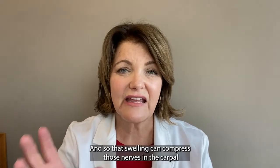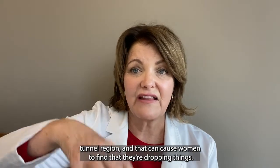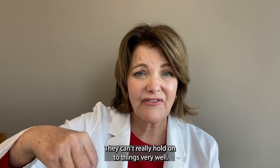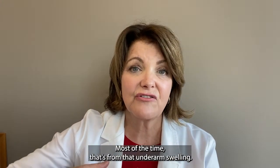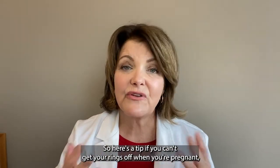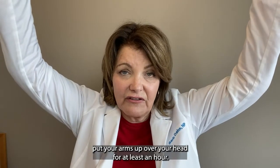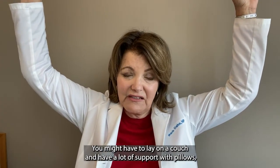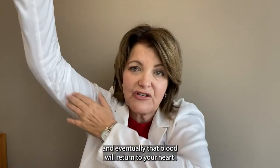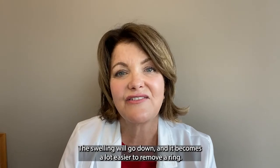And so that swelling can compress those nerves in the carpal tunnel region, and that can cause women to find that they're dropping things. They can't really hold on to things very well. They might notice that their rings are really, really tight or they can't get them off. Most of the time that's from that underarm swelling. So here's a tip. If you can't get your rings off when you're pregnant, put your arms up over your head for at least an hour. You might have to lay on a couch and have a lot of support with pillows. And eventually that blood will return to your heart. The swelling will go down and it becomes a lot easier to remove a ring.